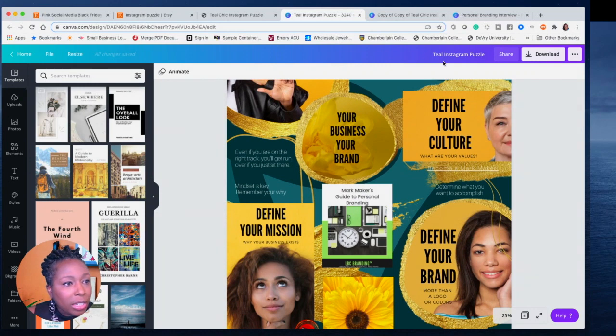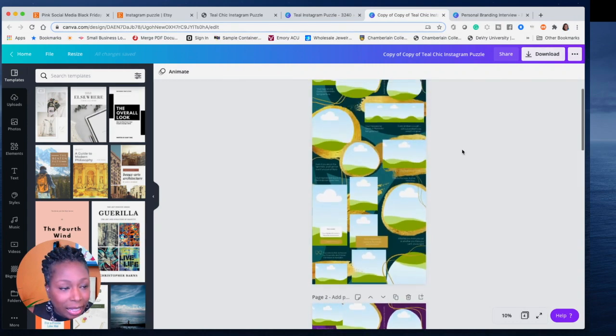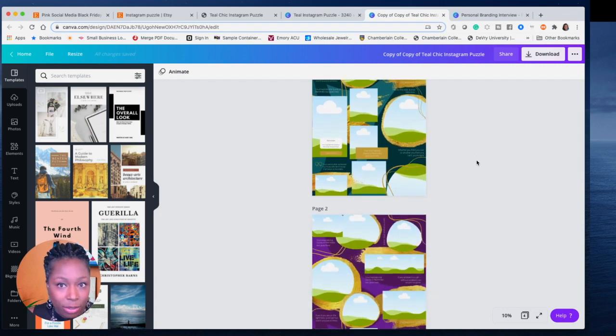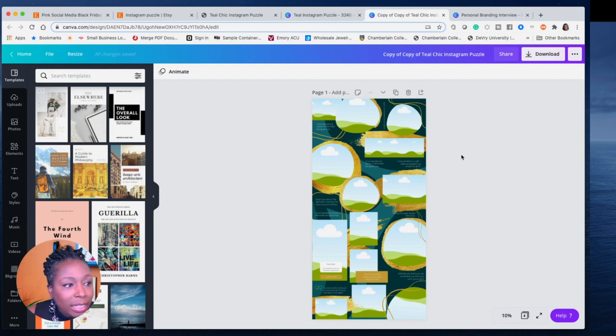But I want you to see what it looked like before I started anything. Okay, so this is what it looked like before I did anything to it. This was the blank template that I started with. And notice that all these different properties are there. So all you need to do is just put in the content, put in the pictures, do all this other stuff. And I love Canva.